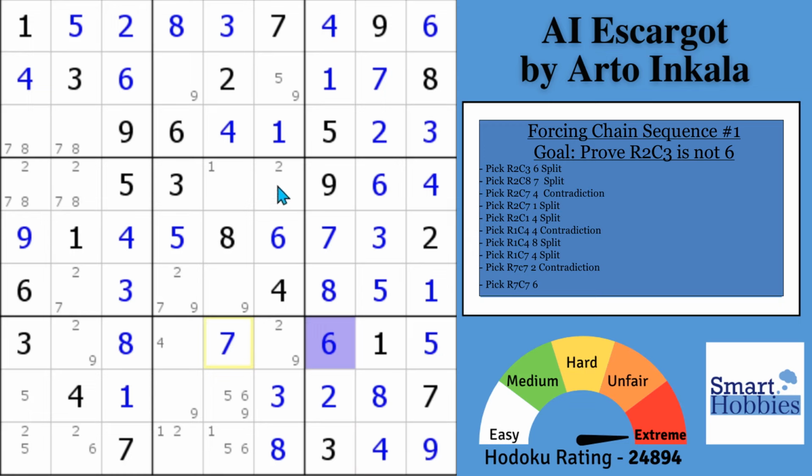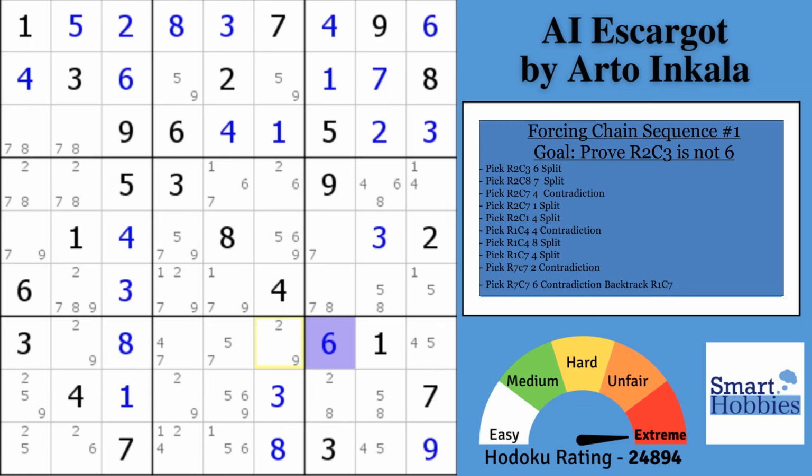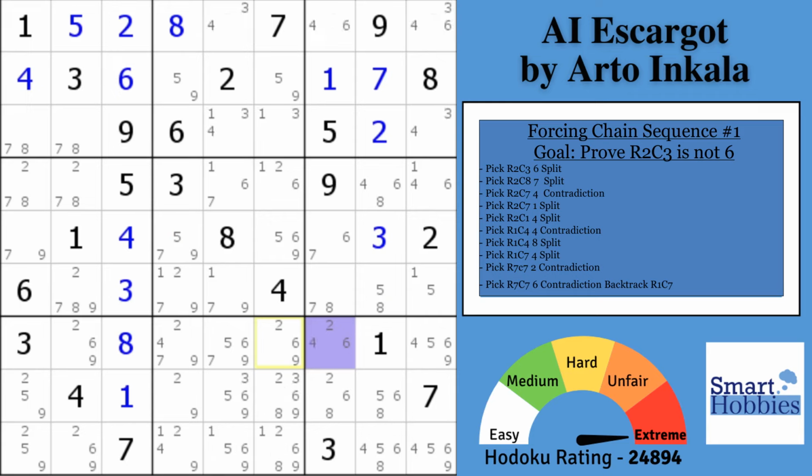Do 7 there, 2, 9, and you see you have nothing here in row 8, column 4. So we know that this cannot be a 2 or a 6. So we're allowed to backtrack to row 1, column 7. Okay, so now instead of trying a 4, we go up here and we try the 6. All right, making very small progress. Now we're going to try to see that this doesn't work either.